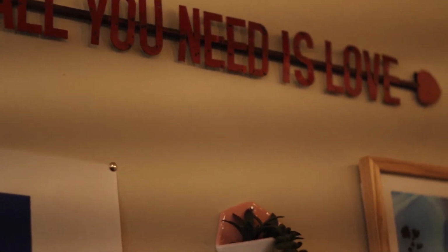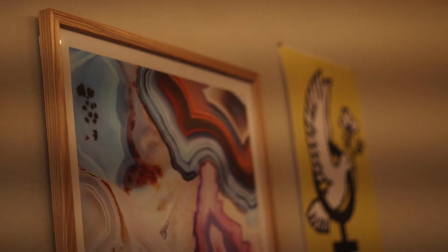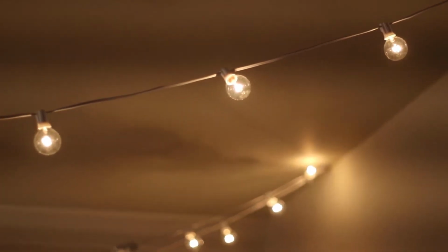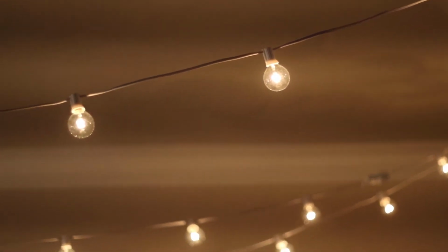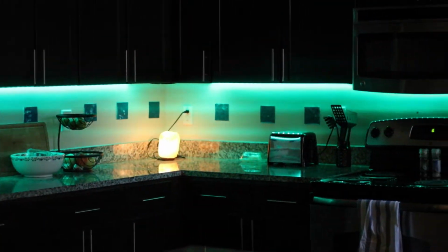A lot of this artwork I've collected from some friends. I've made some of it myself. And I just made up a collage wall to make the space feel more warm. And then personally, I hate overhead lighting, so what I decided to do is get these nice outdoor white lights and string them across the living room area to give more of a homey vibe, make it more cozy.